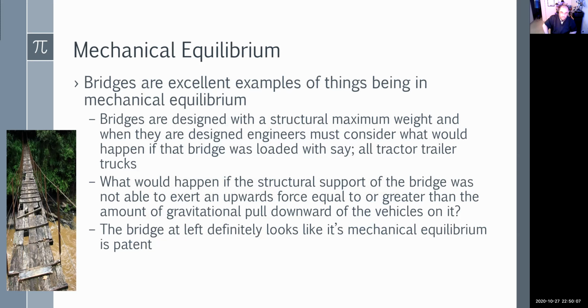And, you know, not only are Transformers real, but super huge Megazords from Power Rangers are real. And they go stand on the average ordinary bridge here in Las Vegas going over the 15. More than likely, that bridge is not going to be able to support its force because it wasn't designed for that, and the bridge is going to collapse. Right? So if the structural support of the bridge is not able to exert an upward force equal to or greater than the amount of gravitational pull downward, the bridge is going to collapse.